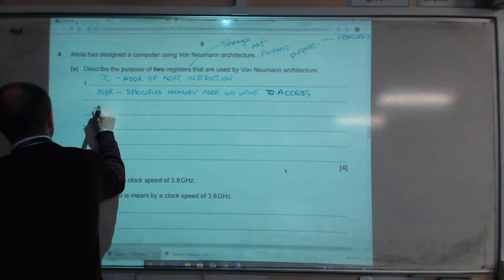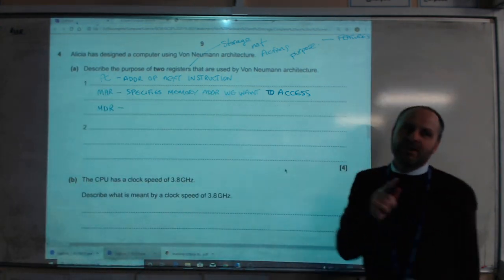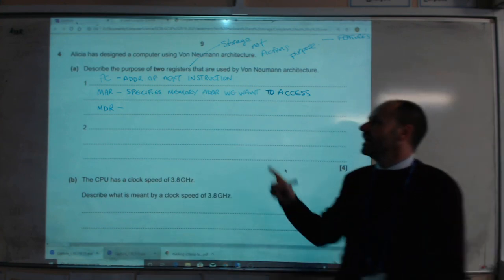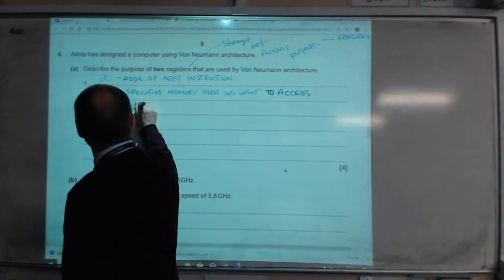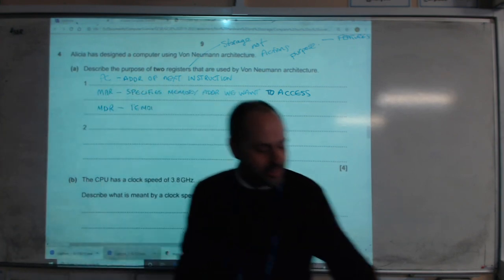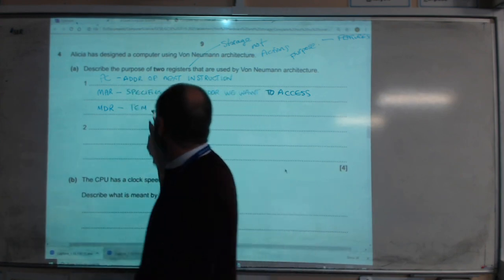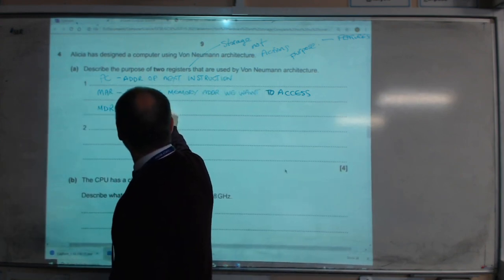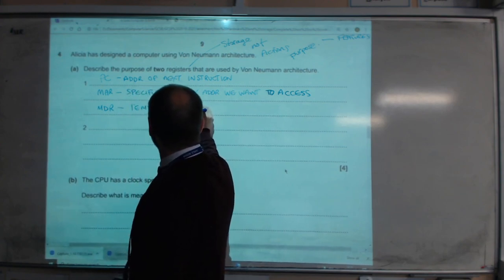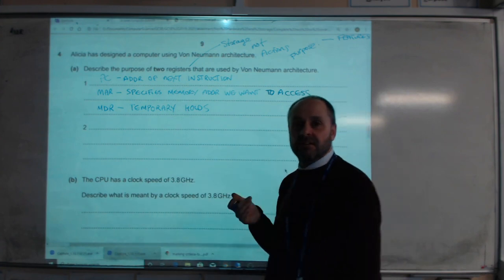The next register in the fetch execute sequence is the memory data register. And a few people got this answer bang on. It holds temporarily, which I can't spell. I put temo. I was going to pretend I was writing a P that was hanging down a bit, but I won't. Temporary, holds whatever's been read from memory.